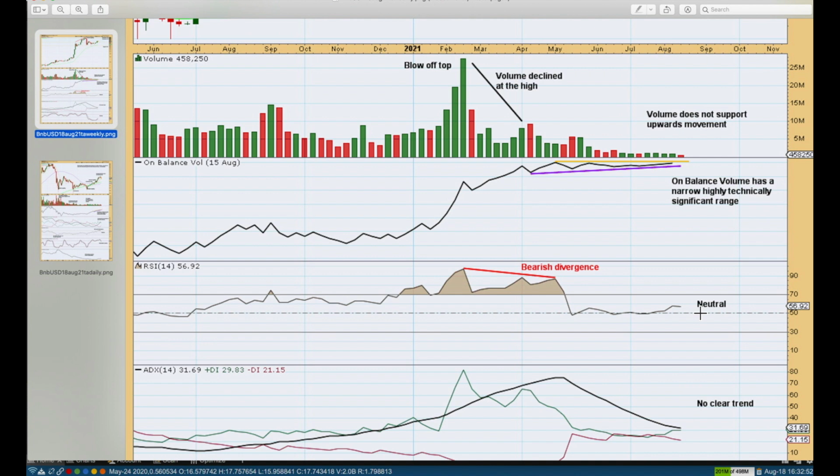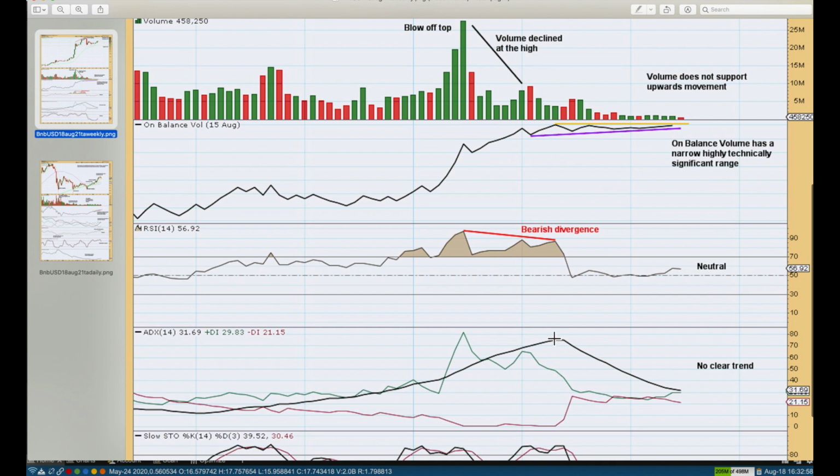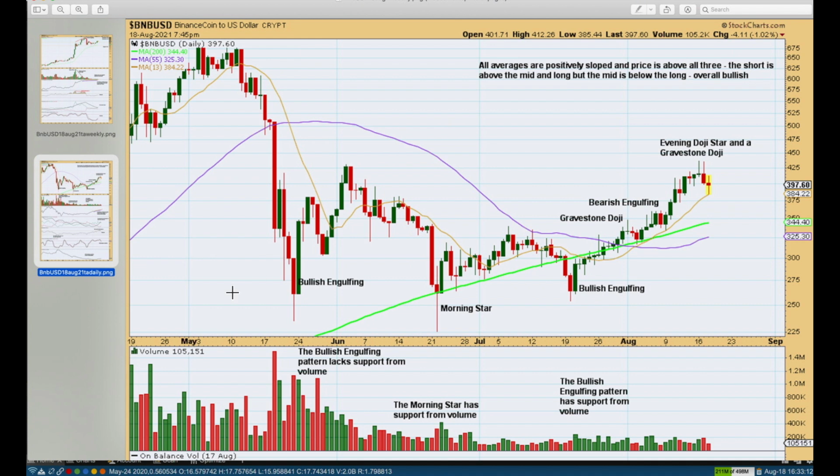RSI is back in neutral territory, but still above 50. ADX is coming down from very extreme. No clear trend, but the positive DX line has crossed above the negative, but it's still above both of them. So if it turns up here, the black ADX line, the trend would still be extreme and stochastics neutral. What about the short-term picture?